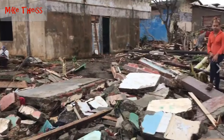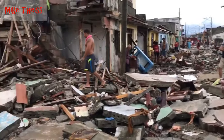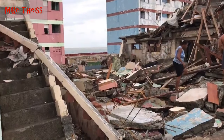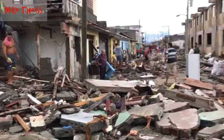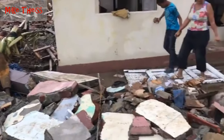It's a scene of complete destruction here this morning. As we walk through the streets, you can see just these buildings. This building collapsed completely. The storm surge came ripping through here with the 100+ mile-per-hour winds and caused complete destruction.